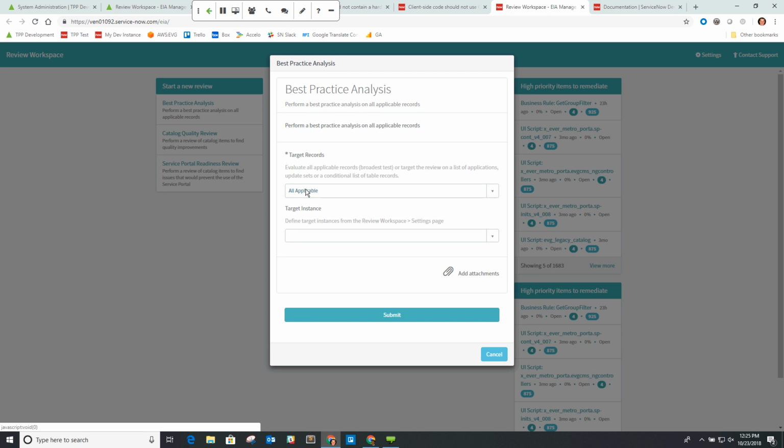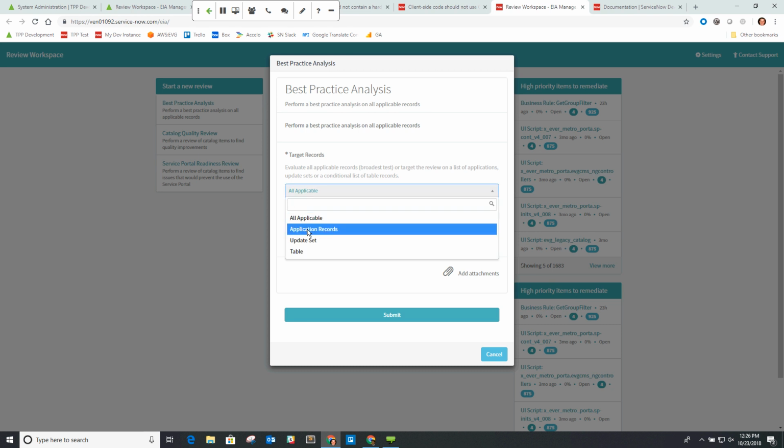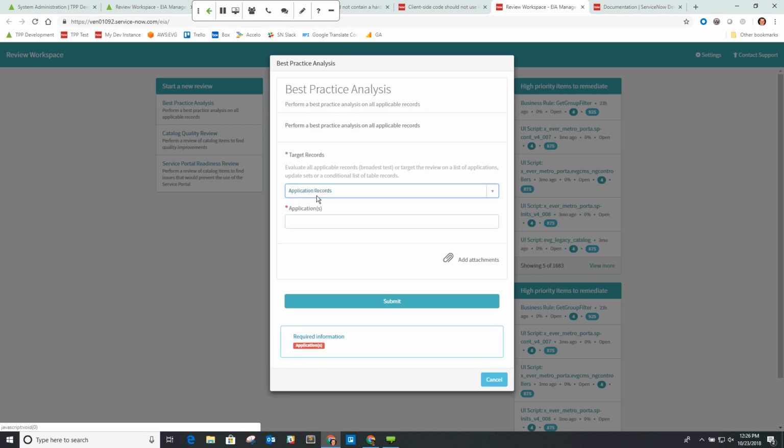And this is where you get to be a little more strategic about what you're looking to do. If you want to holistically look at all the different tables and all the records that make up this rule group, then you choose all applicable. But if I'm releasing, say, a new scoped application and I want to test whether it is clear of any coding anomalies or issues, I can come in here and run a targeted best practice analysis on either an application or a list of applications.